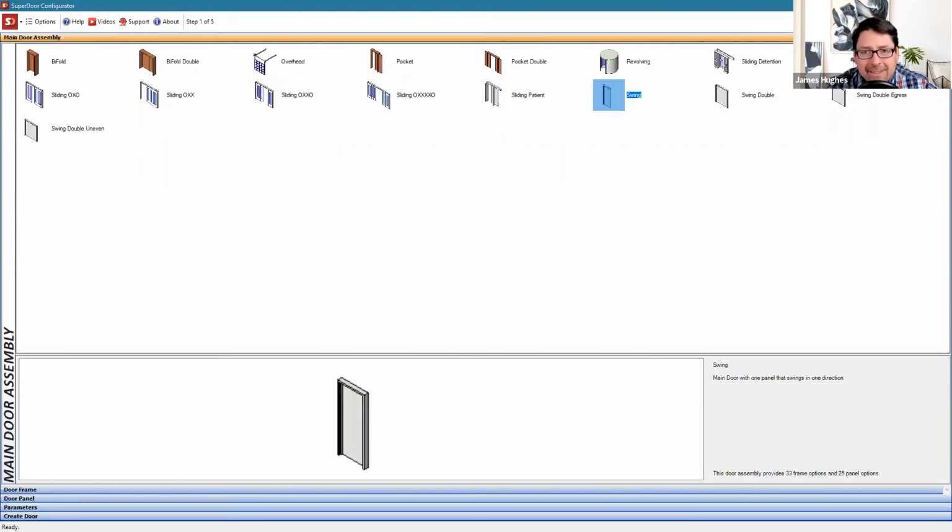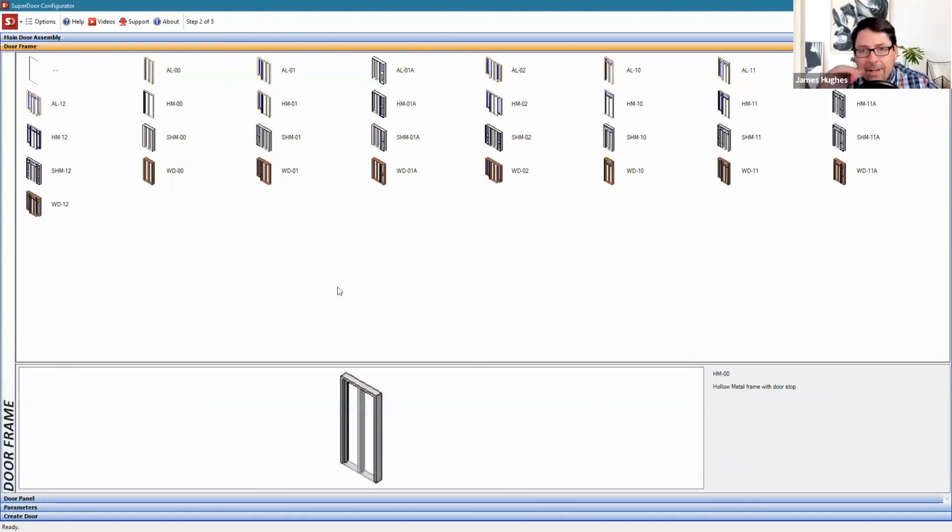You can either click this next arrow here, or you can click the next tray down, either way. So we'll go to the next, and now we need to choose the appropriate frame. So we selected the assembly type. Now I need a minute just to talk you through each of these, because these are named in a very particular way. At the top, we see these as AL. The very first two letters of the name are going to indicate the material that the frame is made out of. And so we have aluminum at the top.